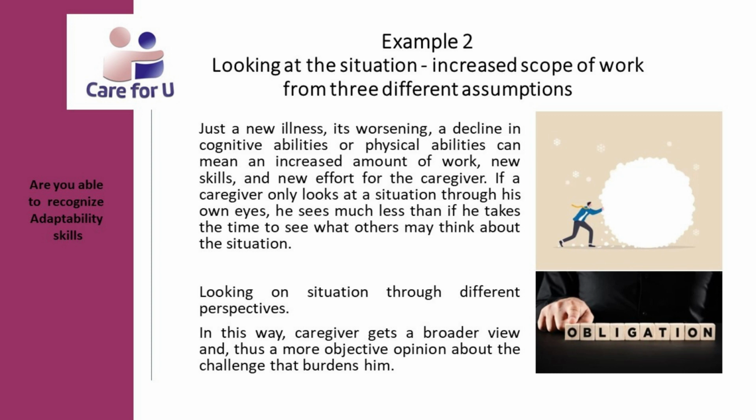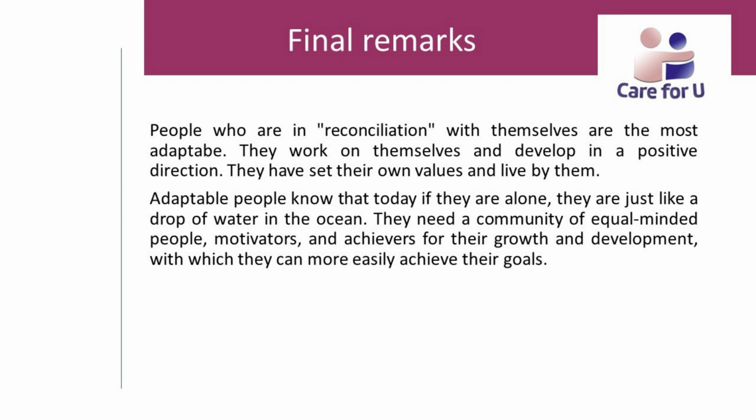People who are in reconciliation with themselves are the most adaptable. They work on themselves and develop in a positive direction. They have set their own values and live those values. By being adaptable, caregivers of seniors can provide the best possible care for seniors, adjust to changing circumstances, and maintain a positive and fulfilling work experience.